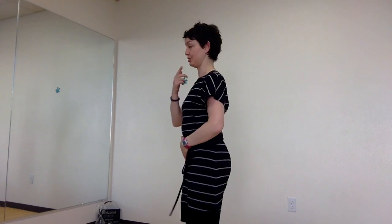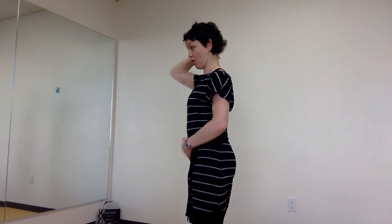So to recap, head over the shoulders, back of the neck long, arms free to swing, and rib cage more relaxed versus lifted up. And enjoy your walk this Saturday. I hope that these 3 pointers help you stay more aligned, help you get better breaths, and that you feel relaxed and happy at the end of it instead of exhausted.